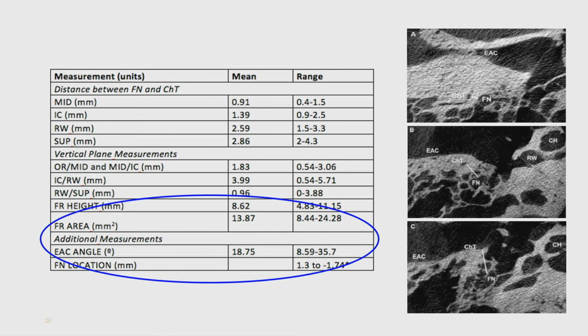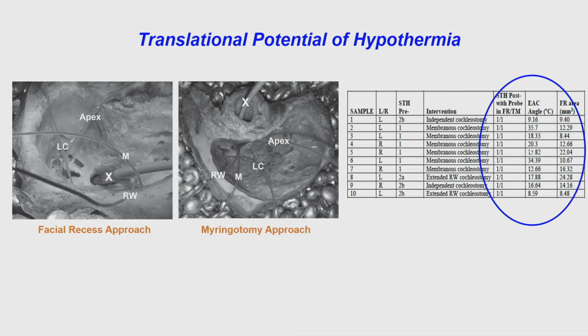The angle where the ear canal comes in, right, and where is the facial nerve located? We don't want to cause damage to the facial nerve or anything like that while we do that. So we can look at many of these features. And then what we did was we asked these surgeons to actually go in and drill out the facial recess, put in the probe, and evaluate.